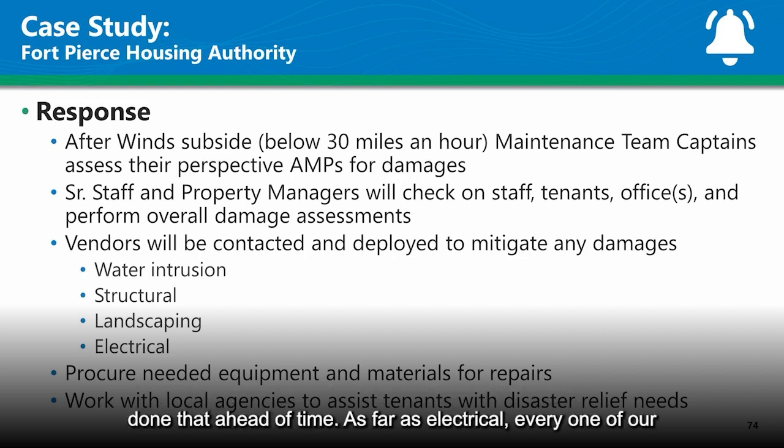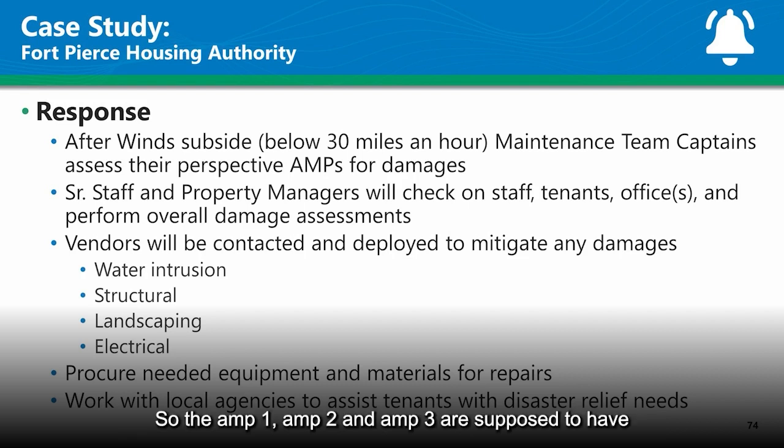As far as electrical, every one of our teams has a plumber that's a part of that team. I'm not saying how great they are. They have HVAC, and they have an electrician. So the amp 1, amp 2, and amp 3 are supposed to have in-core people who can take care of that. But we do have outside vendors who come in as well.